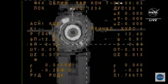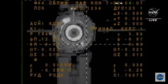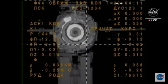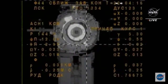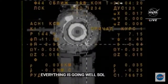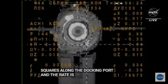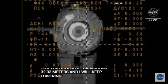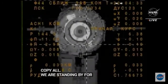Everything is going well so far. 2 squares along the docking port, and the range is approximately 32, 33 meters, and I will keep lowering the rate. Yes, copy all, and we're standing by for your report about the station keeping. Copy.